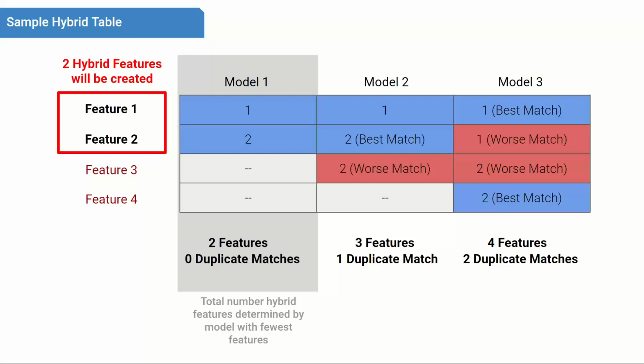So we can show you this pretty visually with a sample table. On the top, we have 3 columns, model 1, 2, and 3. And we have 4 rows of features. So we theoretically say we have 3 models, with model 1 resolving 2 features, model 2 resolving 3 features, and model 3 resolving 4 features. So taking a look at just a pretty binary, red is not a good match and blue is a good match, we can create 2 hybrid features because model 1, 2, and 3 match best with feature 1 across all of those models. And feature 2 across all 3 of those models match best with feature 2 in model 1, feature 2 in model 2, and feature 4 in model 3. So again, this is a least common denominator issue that we find pretty helpful to make our hybrid features.